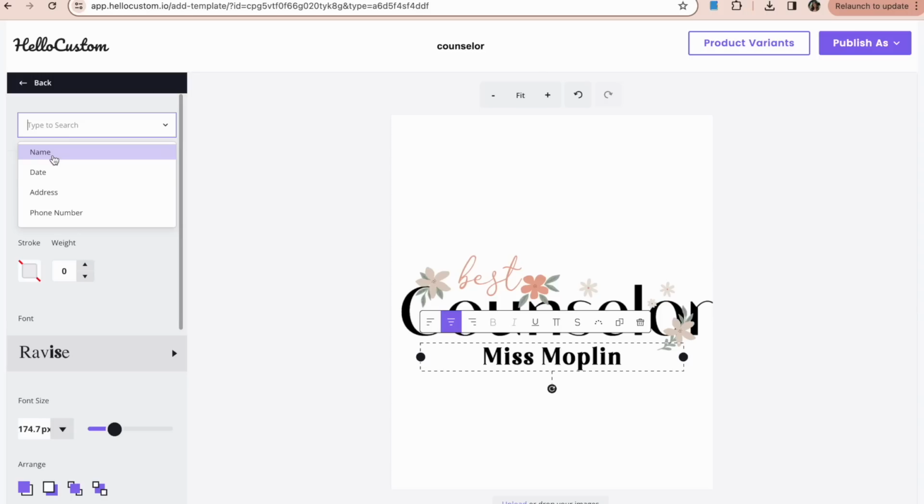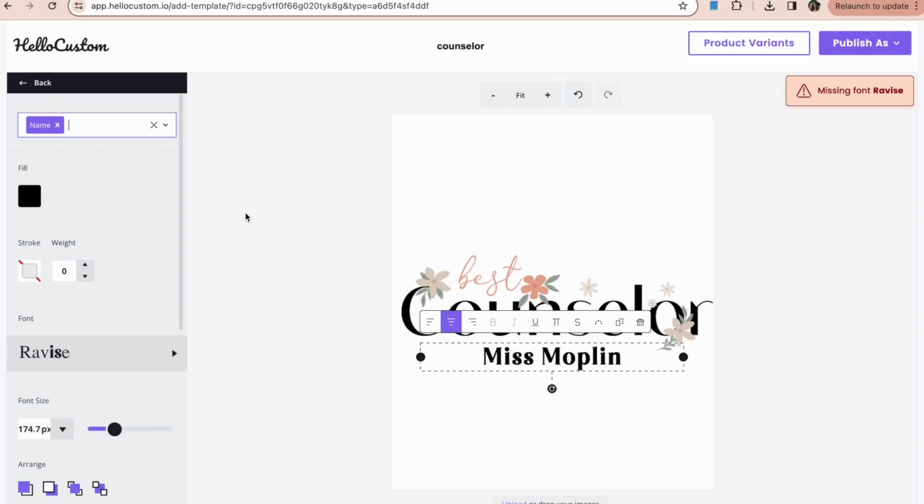And then while I have that name selected, I'm going to go up where it says tags. And here are the options for the things that you can customize as of now on Hello Custom. So you can do names, dates, addresses, and phone numbers. So what I'm going to do is select name, because it's a name, and we want the AI to recognize that that is a name. Now immediately it tells me that it is missing the font that I used.